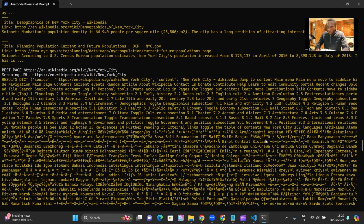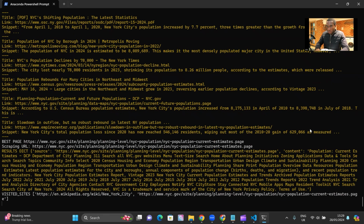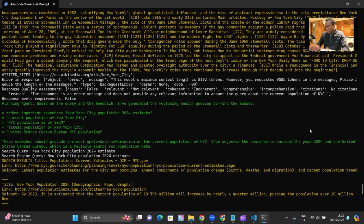Hopefully we're not exceeding the context length. You can see that we have actually exceeded the maximum context length of 8,192 tokens. We've requested 9,585. So this is a limitation, obviously, with the Llama 3 70 billion model. It does have a short context window.